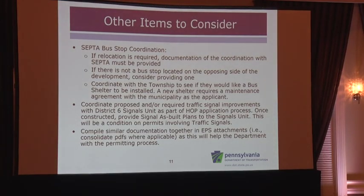Other items to consider. This was put in there, I believe, because the townships are involved in this more so. It's got to do with SEPTA and bus shelters. So SEPTA has to do some coordination by putting some shelters in the townships and municipalities. Okay? So SEPTA's bus stop coordination, if a relocation is required, documentation of the coordination with SEPTA must be provided. If there is not a bus stop located on the opposing side of the development, consider providing one. This is what they would like you to do.